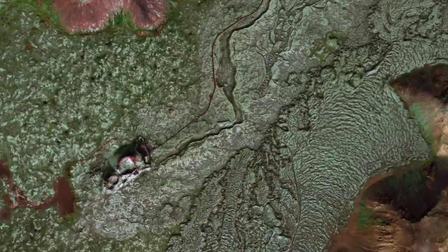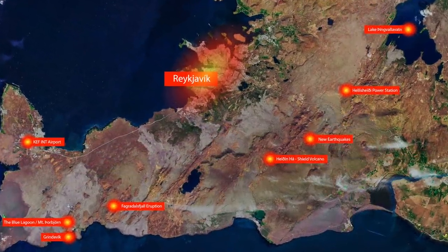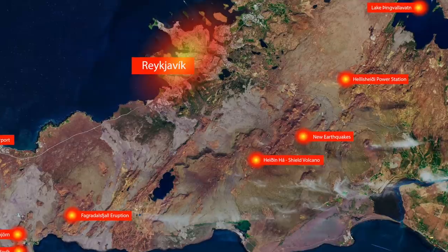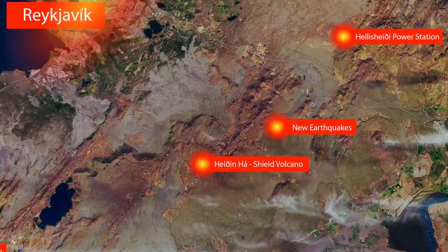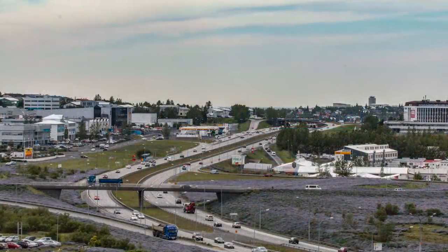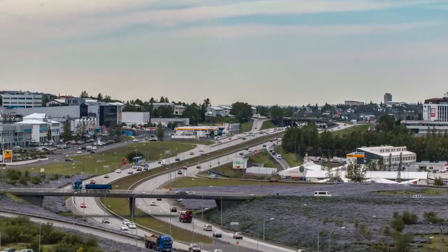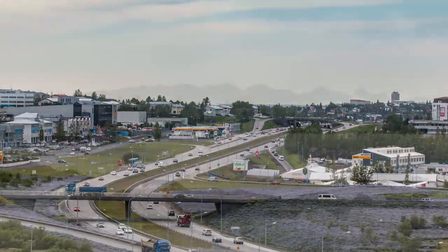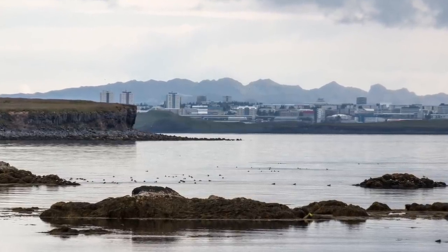But the crater is only a part of the story. This earthquake zone might have something to do with the nearby earthquake region, or the place just west of the earthquake zone. That mountain is called Heiðin há. It is a shield volcano. And what makes it special is that every 50 years or so, Reykjavik gets hit by a big earthquake, up to 6.5 in magnitude, coming from there. And the last earthquake was in 1968, so it is overdue.